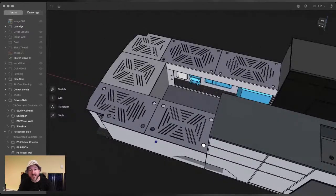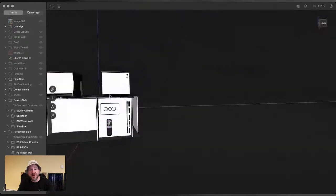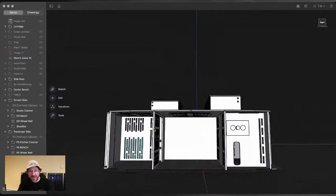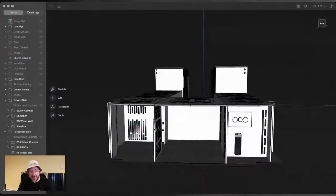So we're going to take a look now to the back area here, and we're going to take a little browse on what I've done there. So let's swing around and go to the back. So this is my design idea for the back of the van.